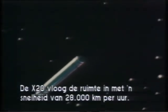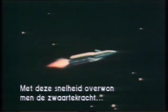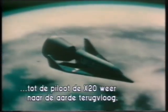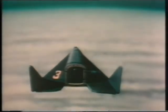The X-20 would enter space at about 17,500 miles an hour. This speed would balance the Earth's gravity and allow the X-20 to orbit until it flew back to Earth under full pilot control.